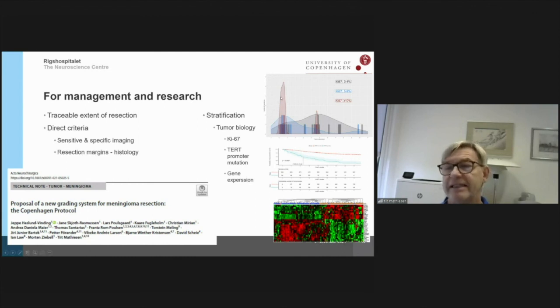If you have a high Ki67, the recurrences will come early. If it's low, they will come late. We can use TERT promoter mutation, which we have seen as an independent predictor. Gene expression differentiates beautifully between RNA of more or less malignant tumors. So our proposal is to try to use this kind of approach with direct criteria for extent of resection. Thank you.